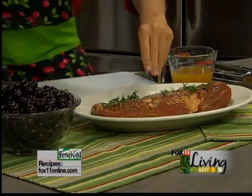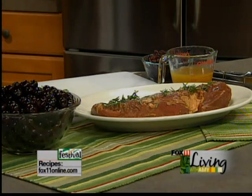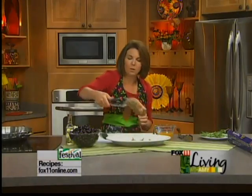Okay, so season that up well. Little rosemary on there, and I'm going to just sear this tenderloin in that hot oil on both sides just to kind of get it going.